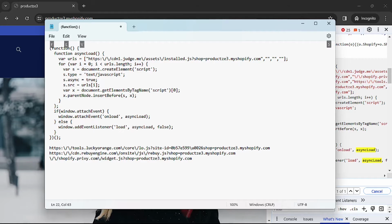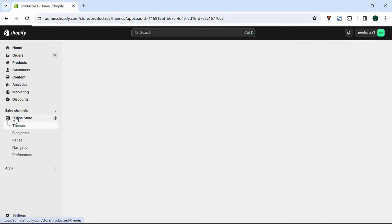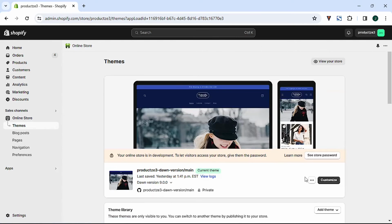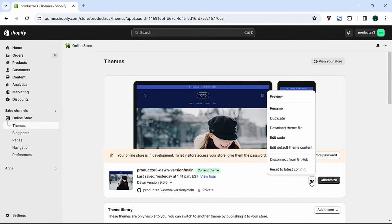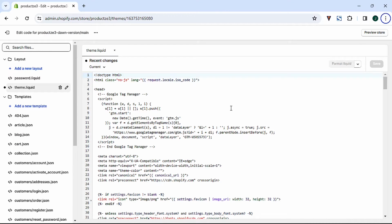Then let's go to our Shopify's back office or dashboard. Right here, click on Online Store. Then these three dots here, and then Edit Code. This will bring up the code editor for our theme. In the Dawn theme, we want to modify this theme.liquid file, which happens to be already open on mine here, but it lives in this layout folder right here. If you're using a different theme, then this file may be called something else.